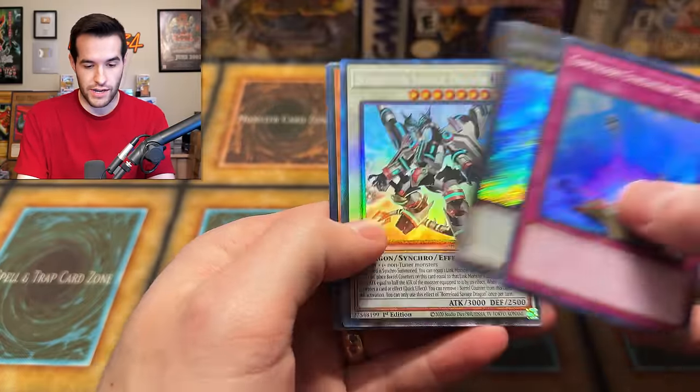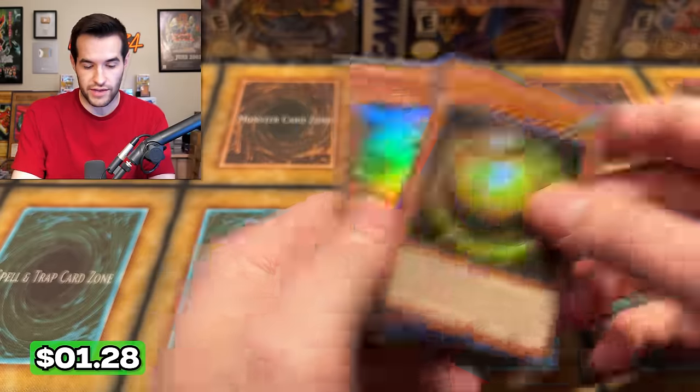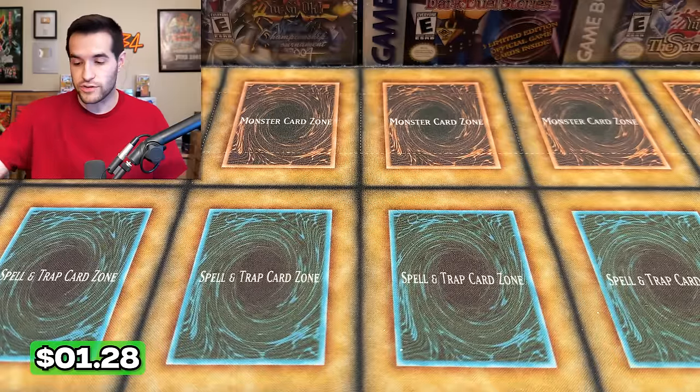We have a Boralode Savage. That's a good one, though. I'll take that. Turned out to be, I mean, if that Heat Soul is actually the price that I heard it went up to, that's actually a crazy box.